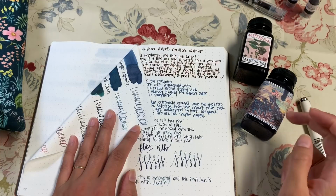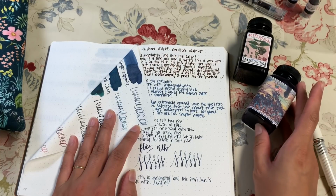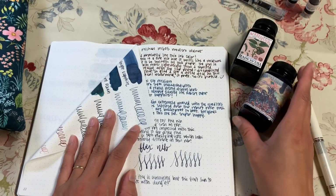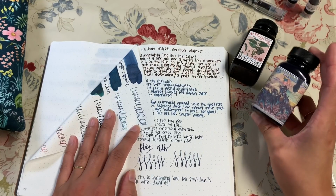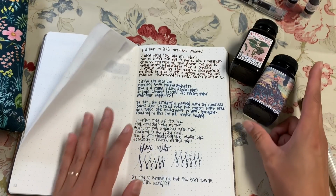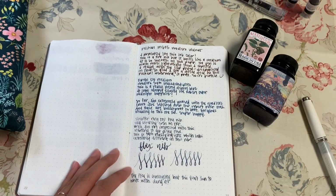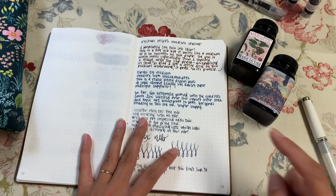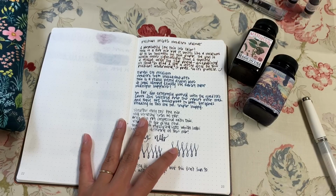I only have ever used Lexington Gray from them, and I think I'm just gonna keep going with them and hopefully sample some more of their inks. So if you have any recommendations for Noodlers inks that you really get along with, please leave them in the comments and I will most likely check them out.